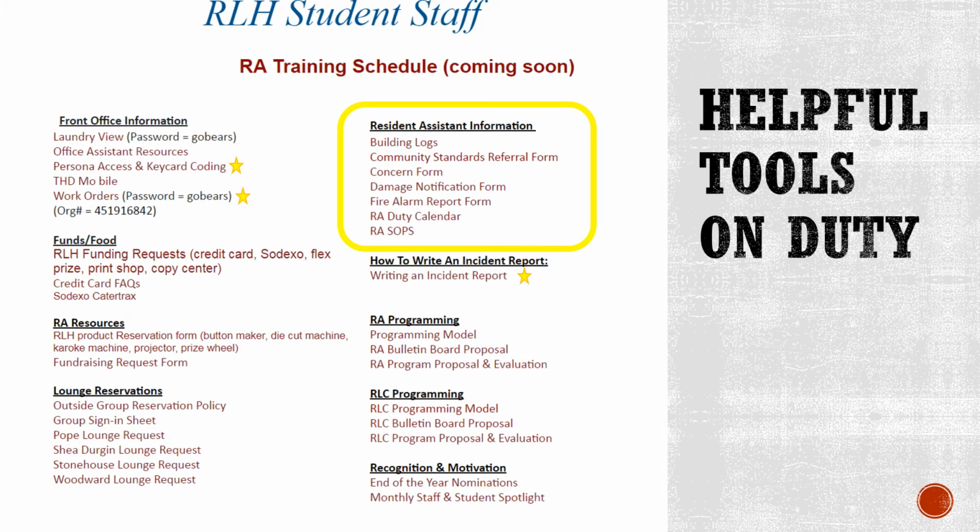When you are on duty, you will learn that there are many tools at your disposal to aid you in checking policies and procedures. The Residence Life collaboration page has all the tools that you do need to be successful, and each of those links are actually integrated in the RA section of the Teams app, so feel free to check your phone if you have it downloaded or your laptop.